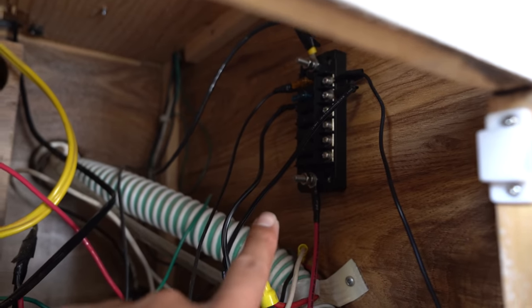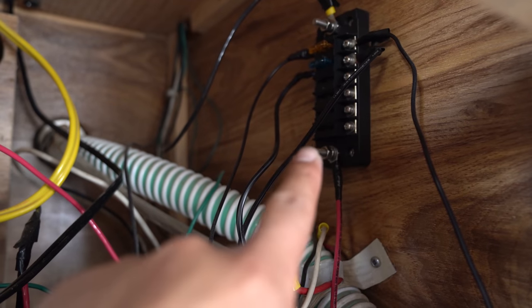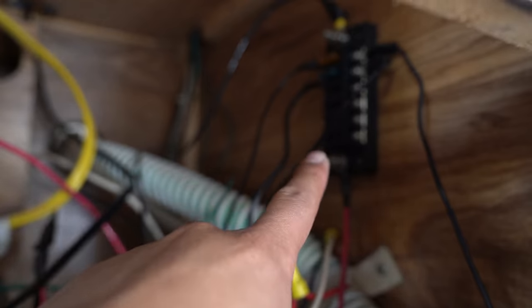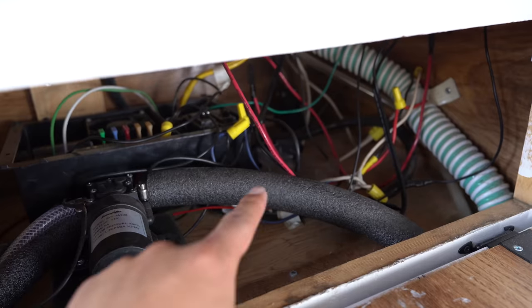But what I did for the meantime was I just added this 12 volt fuse block up here. And so my water pump and my lights basically just connect to this fuse block. And that's what I'm using for now. But like I said, I'm gonna have to go back in here and rewire everything. So this is not how it's gonna be in the future.